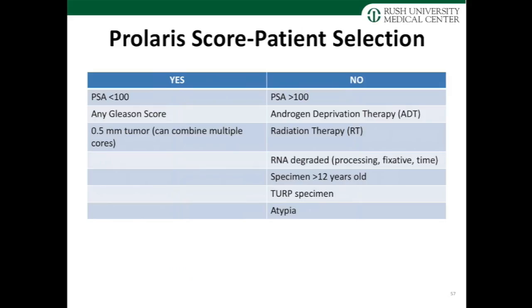You can order this test on any patient with a PSA less than 100, any Gleason score. You need 0.5 millimeter of tumor. They can combine multiple cores. For these tests that look at RNA and DNA, sometimes you get cancellations if there is not enough RNA to work with. You can't order it if they've already had treatment with androgen deprivation therapy or radiation therapy.